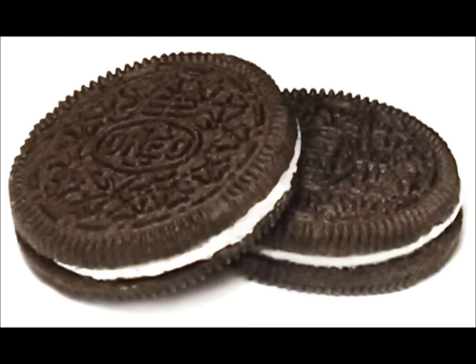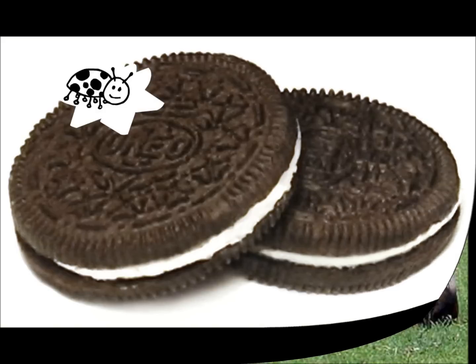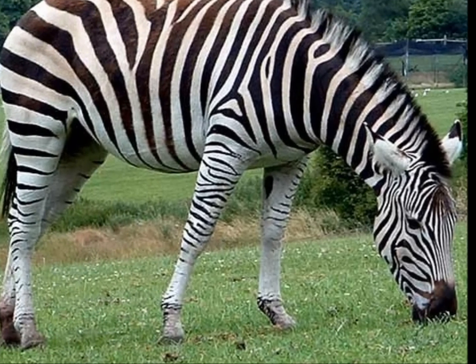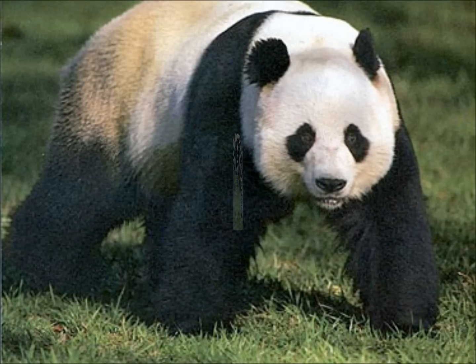Black and white. These Oreo cookies are black and white. These zebra stripes are black and white. This panda bear is black and white.